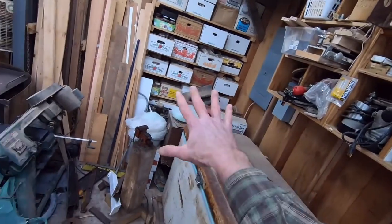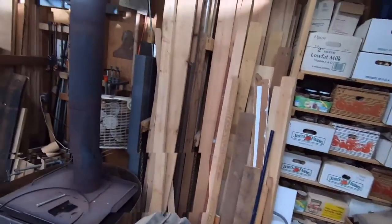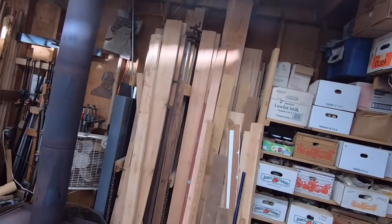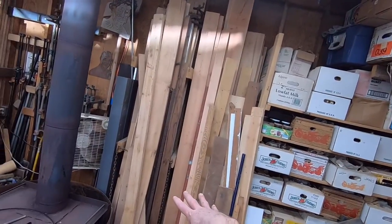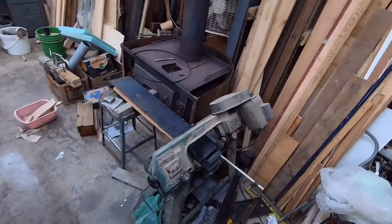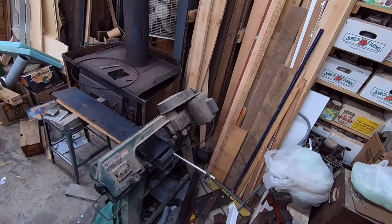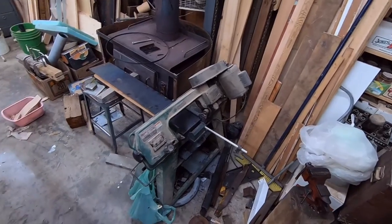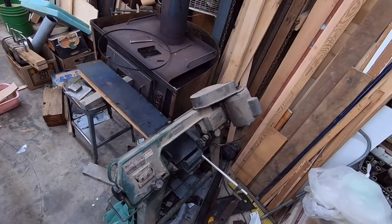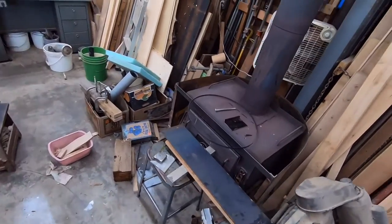This is sort of my wife's corner here, the freezer and all their canning stuff. I got lumber. This is mostly softwood lumber here. Oh, I got my cheapo Grizzly horizontal bandsaw. It works pretty good though. If I'm not careful, it tends to throw the blade, but it works pretty good.